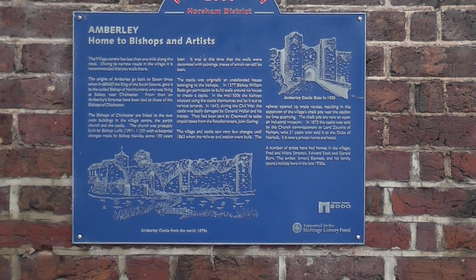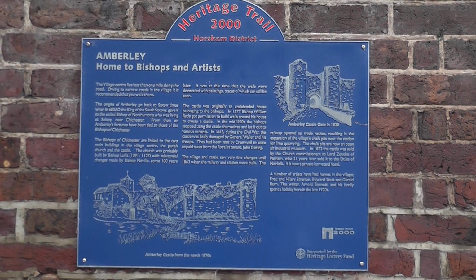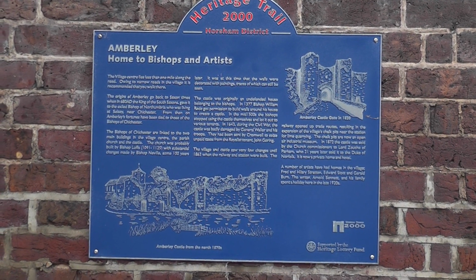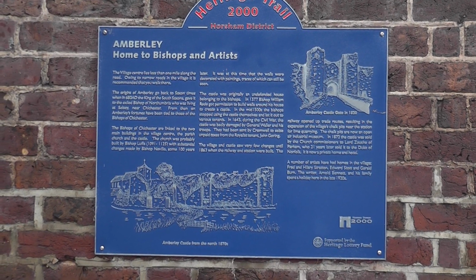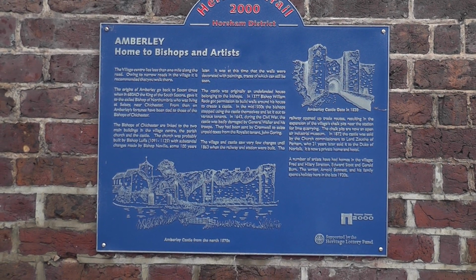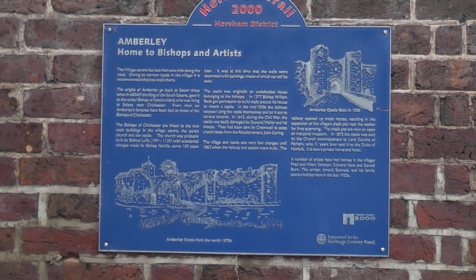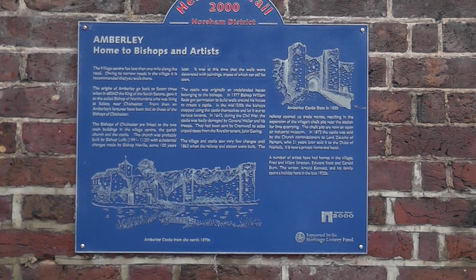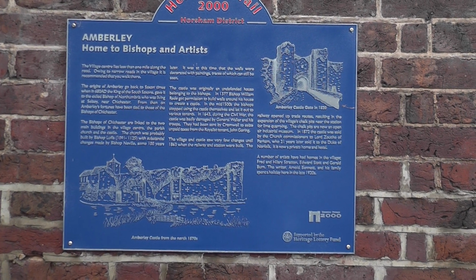Information board here just outside the station telling us about the village of Amberley. Apparently it dates back to Saxon times when in 680 AD the king of the Saxons gave it to the exiled bishop of Northumbria. From then on the village's fortunes have been linked to the bishops of Chichester.